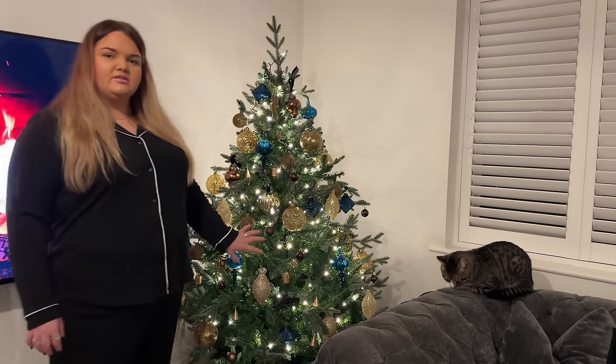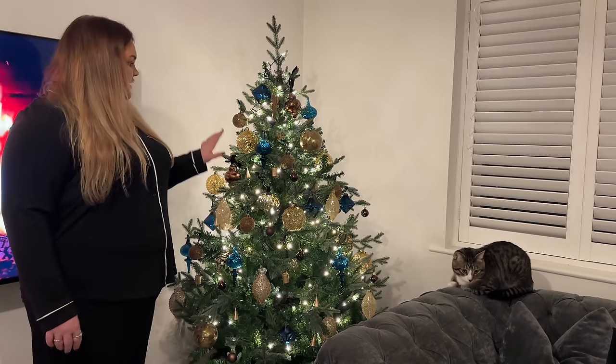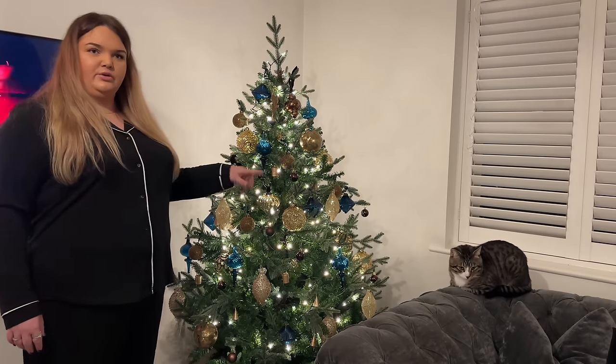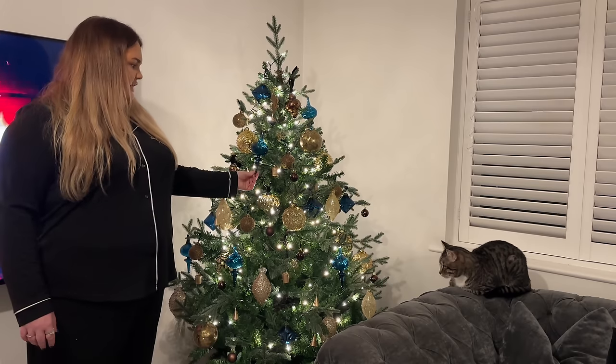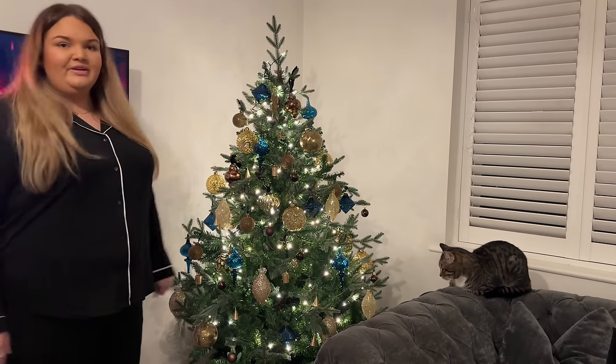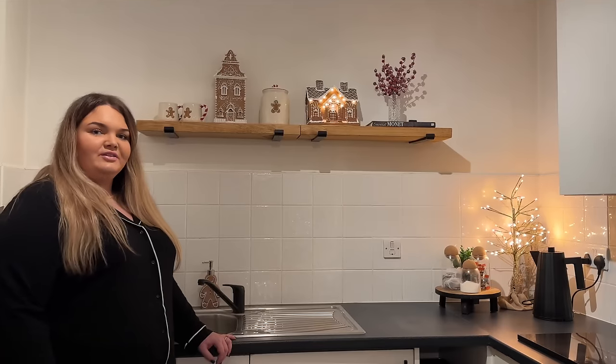They're not quite as dark as I wanted, but I think if they were much darker, you wouldn't have seen them as well. Yeah, against the green. Yeah, so really, really happy with it. So, guys, on to the kitchen.